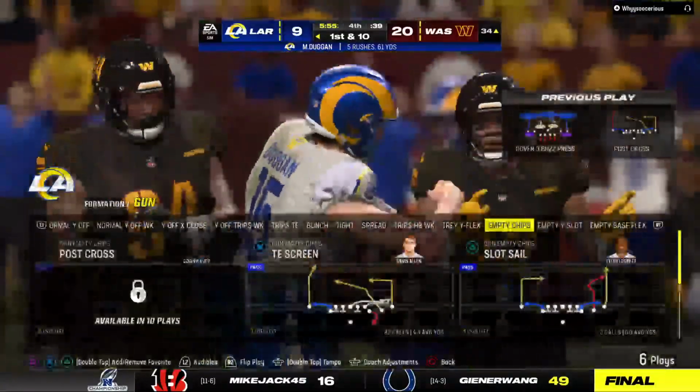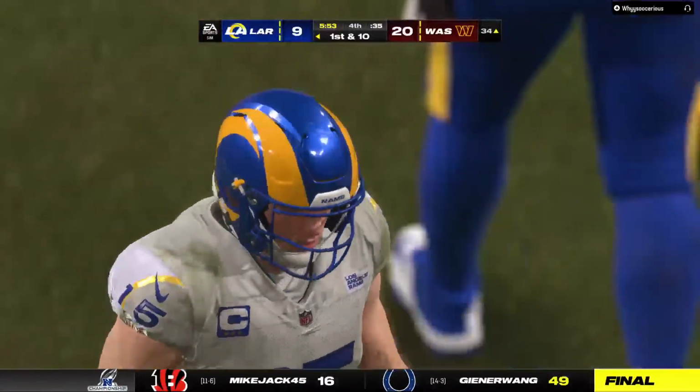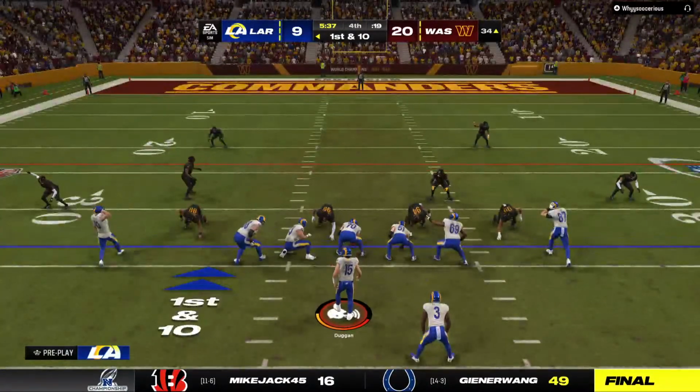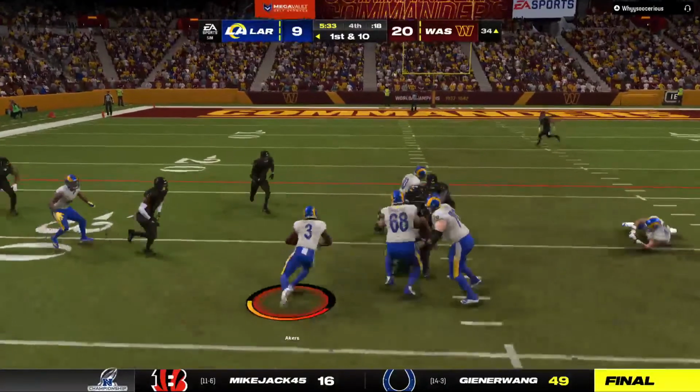A nifty bit of scrambling there. 12 yards, first down. It hasn't been the cleanest game for him, but there was a sign of improvement as he looks towards the next one. Nice bit of scrambling to move the sticks, and even more importantly, he didn't risk adding another interception to his ledger.